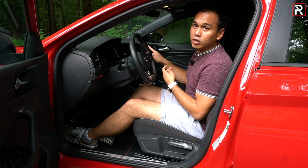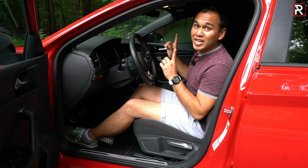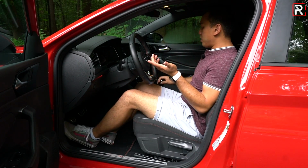but I will say I was annoyed with the fact that this car does not include satellite radio, so you're basically stuck with AM or FM radio, not even an HD radio, and basically whatever music setup you have on your phone. But other than that, the interior for this 6-speed manual model is very nice.